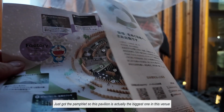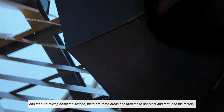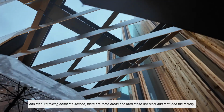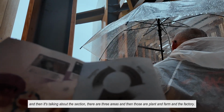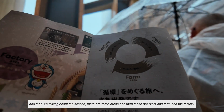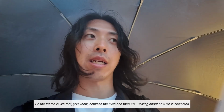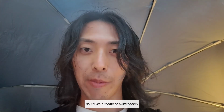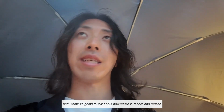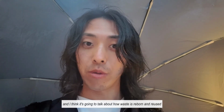This pavilion is actually the biggest one in this venue, and it's talking about the sections. There are three areas: plant, farm and factory. The theme is between the lives, and it's talking about how life is circulated. It has a theme of sustainability, and I think it's going to talk about how waste is reborn and reused.